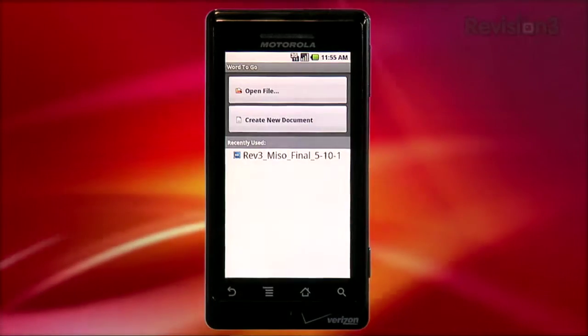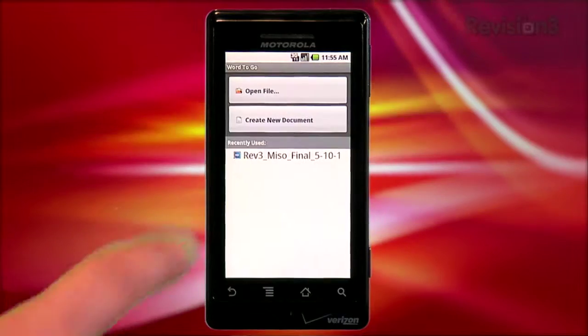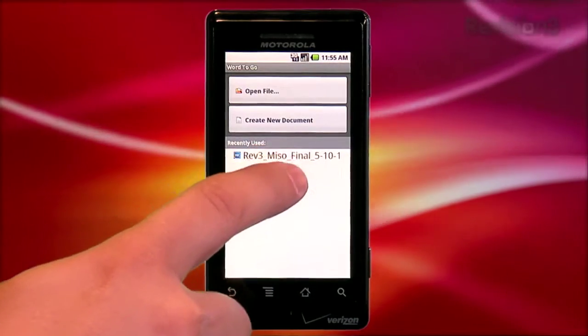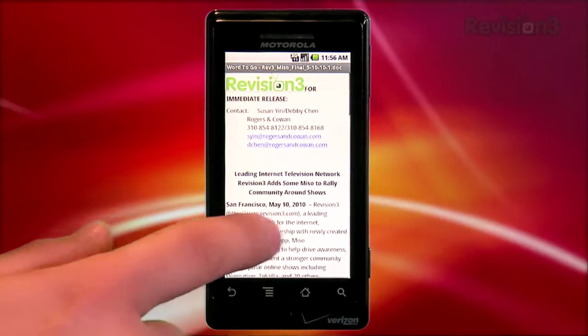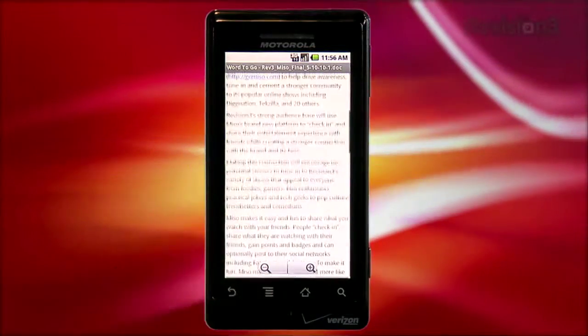Let's start with Word to Go. Tapping the icon presents you with options. You can open an existing file by accessing the files on your SD card, or you can create a new document. The app also shows you your most recent documents. Once you've found your document, Documents to Go loads it in the viewer. You can easily scroll through the document with your finger to read it, but as you can see, there are no controls on the screen.